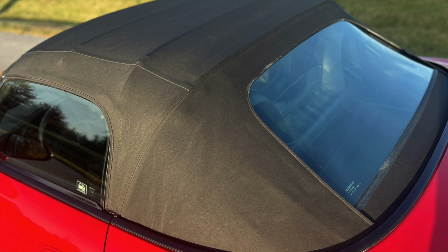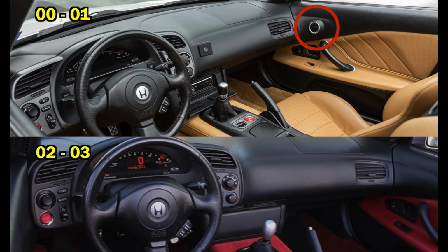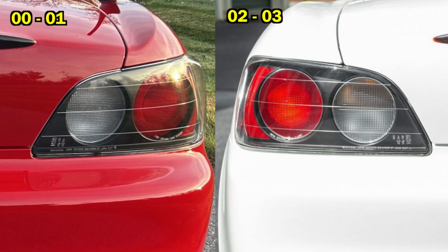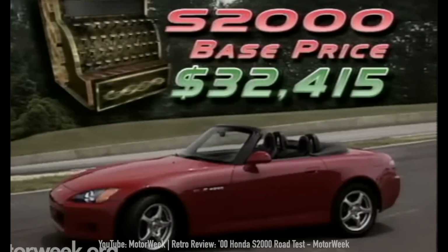In 2002, the plastic rear window became glass with an integrated rear defogger. 2002 also added an upgraded radio with separate tweeter speakers, and chrome rings were added around the circular taillights. A subtle but nice finishing touch. Base price was set at $32,415.